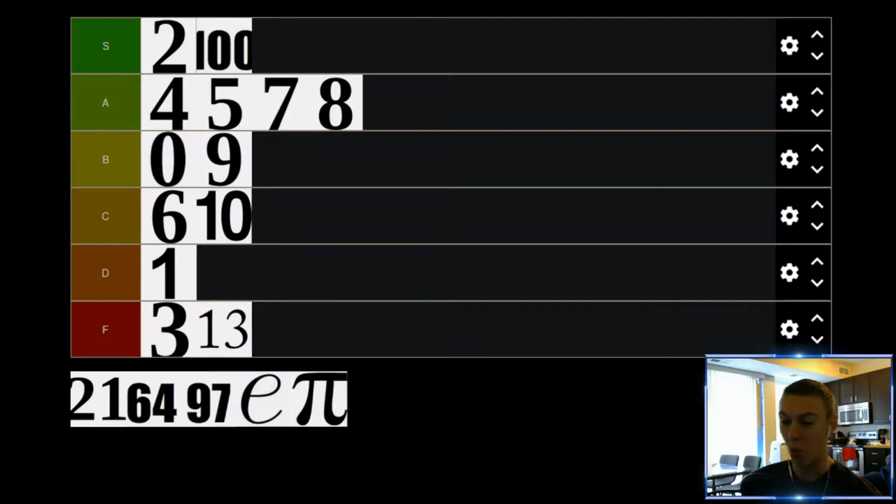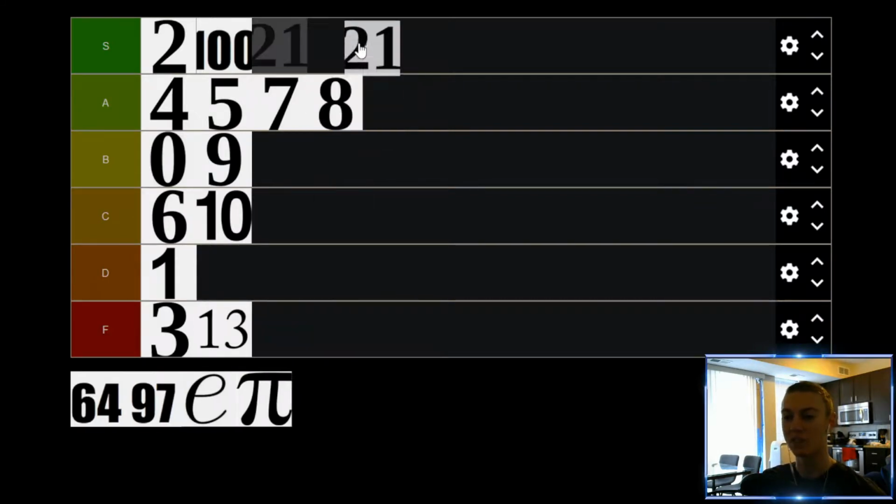Up next, we have 21. Honestly, just another fantastic number. 1, not the best, but 2, it's got 2 in it. How can you not like 21? It's great. Also 21, you know, important number in blackjack. Some people just call blackjack 21. Great game. 21, great number. Always feels good to get that one in blackjack. So gonna find itself up in the S tier as well.